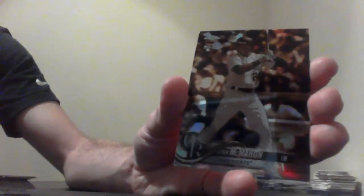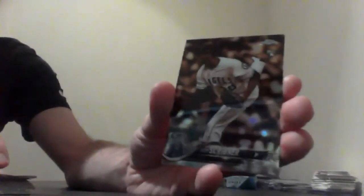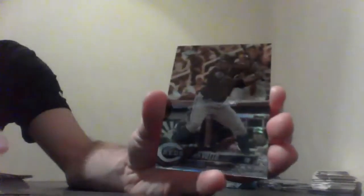And for the Sepia pack, Ryan McMahon for the Colorado Rockies. Troy Scribner for the LA Angels. Joey Votto for the Cincinnati Reds. And George Springer for the Houston Astros.